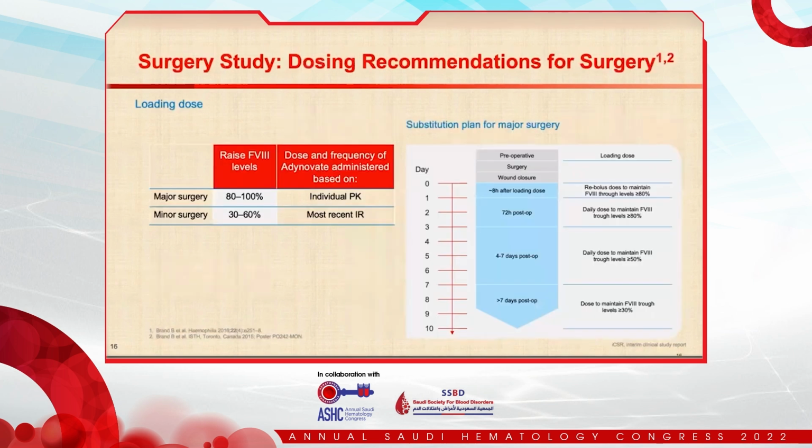The aim of the preoperative loading dose was to raise the factor VIII level to 100% for major surgery and 30 to 60% for minor surgery. The dose and frequency of Adynovate administered perioperatively were to be guided by each patient's pharmacokinetic profile for major surgery. During all these surgical procedures, there was no requirement for intraoperative injection. Essentially, the patient can get a perioperative dose and be followed up in the recovery environment, where the next dose could be considered.